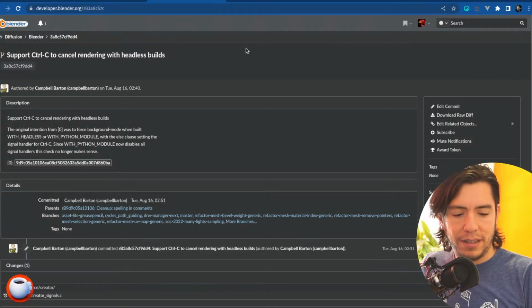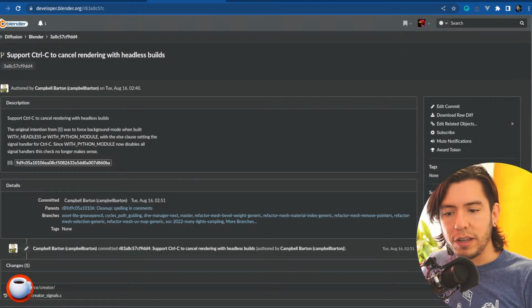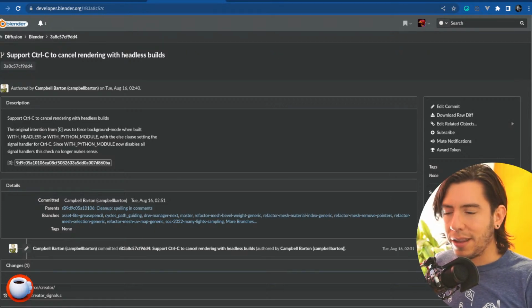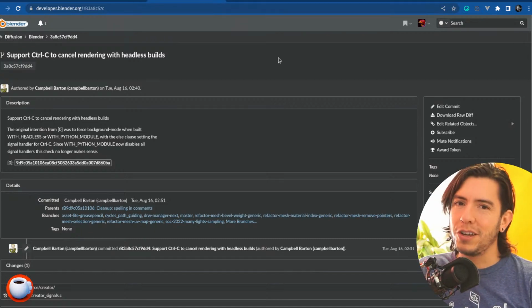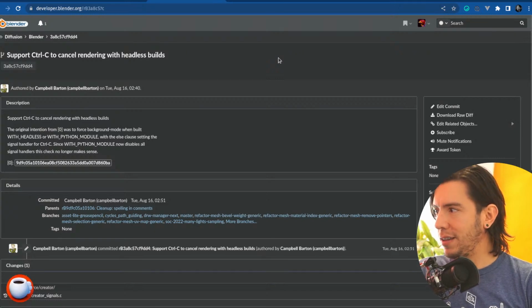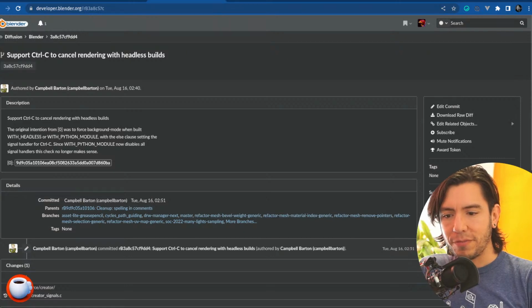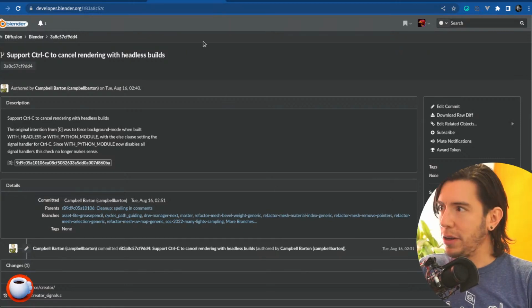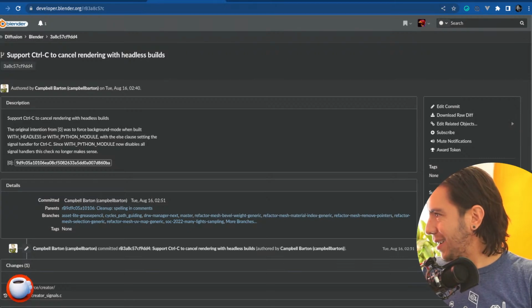More efficient. Control C to cancel the rendering is also supported in the terminal. That shortcut always was confusing to me because Control C is for copying, but in the terminal, usually when you're running a command, Control C will stop it, Control D will close it. So that is the equivalent when you're rendering. You can press Control C to cancel the render, and Blender will still run in the background, I assume.